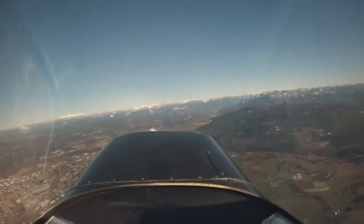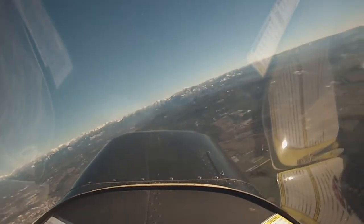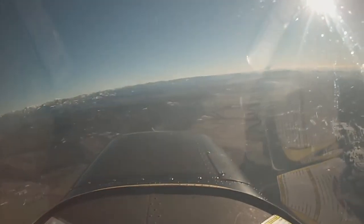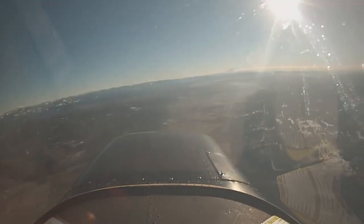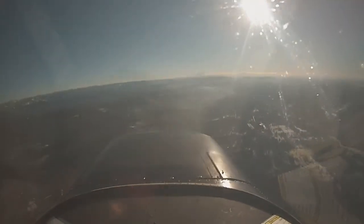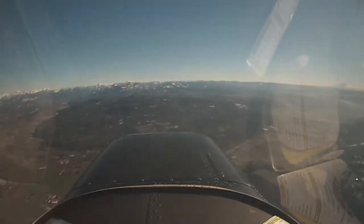Keep your wings level. Keep the wings level. So, it doesn't spin, does it? It doesn't stall. We're just yawing our way. Now go back the other way, keeping the wings level as well. Good cross-control exercise.